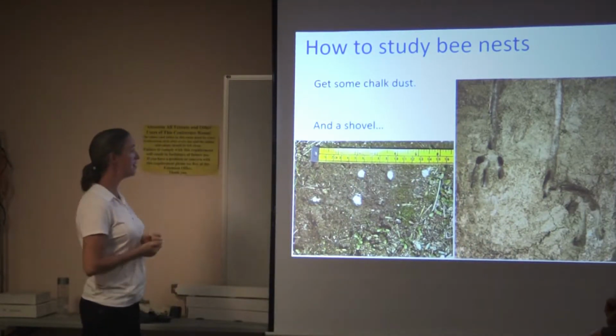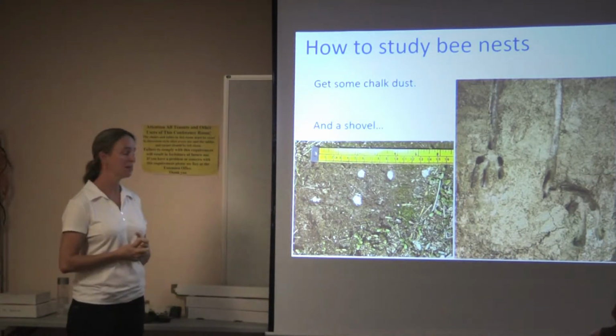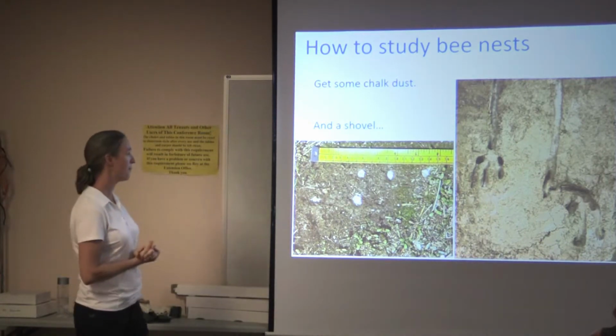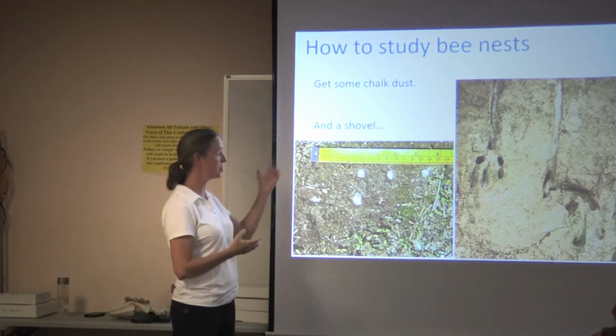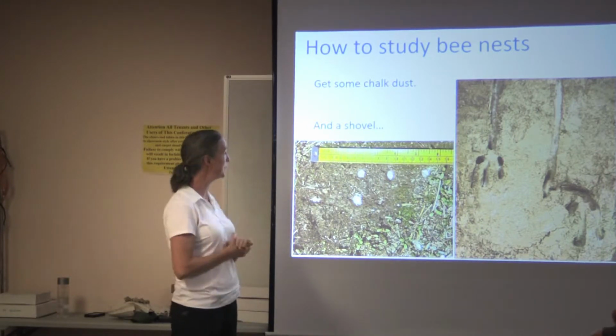My mentor, Terry, wanted to study a bee. He found an aggregation, so a group of bees all together in the San Rafael Swell. It's an area in sort of central southern Utah. And they looked really interesting. They seemed different. The mounds of soil around them were quite large, and so they got the chalk dust in the shovel. Blow and dig, blow and dig, blow and dig.